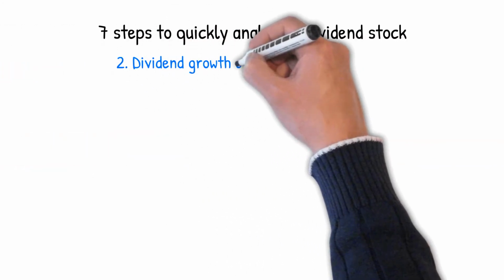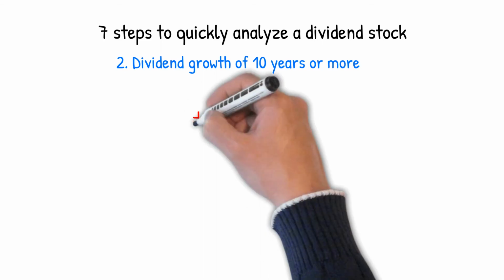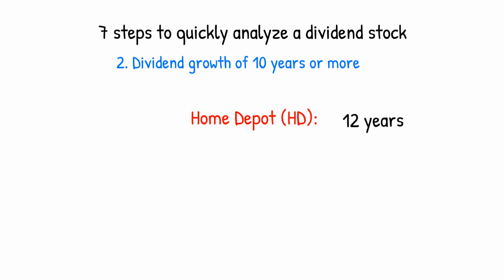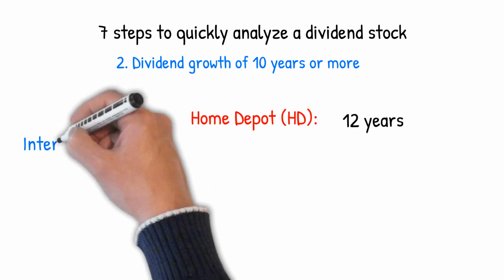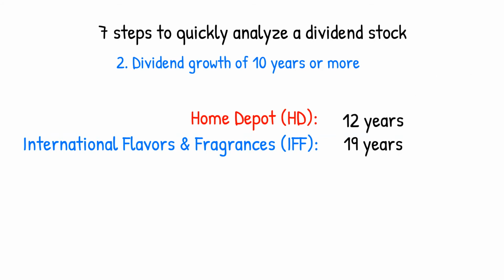The second step is to check the dividend growth of over 10 years or more, a sign of a solid dividend and a feature that is attractive for dividend investors. The Home Depot has 12 years of consecutive dividend growth, and International Flavors and Fragrances has 19 years of growth. Both are, of course, so-called dividend contenders and meet this criteria.